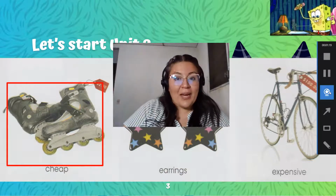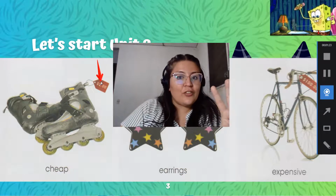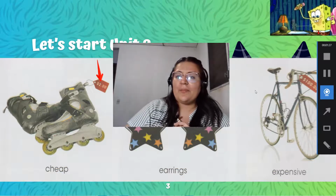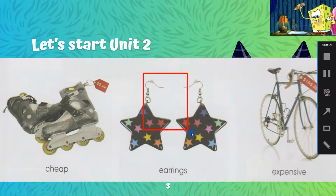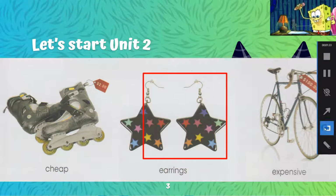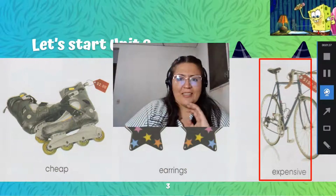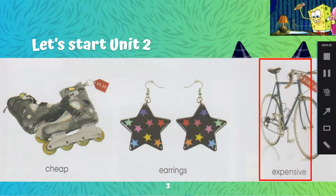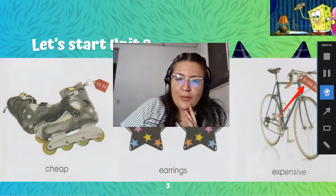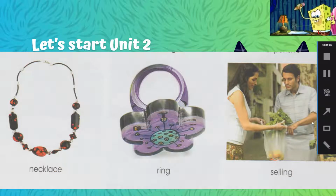I'm sorry. We got cheap. Cheap means barato. Look at the price. Mira el precio. It's only $2. That's really cheap. Eso está bien barato. Cheap. Earrings. Earrings means aritos. Expensive. Expensive means caro. Look at the price. It's $100. I mean, it's too expensive, okay? Too expensive. So, necklace.